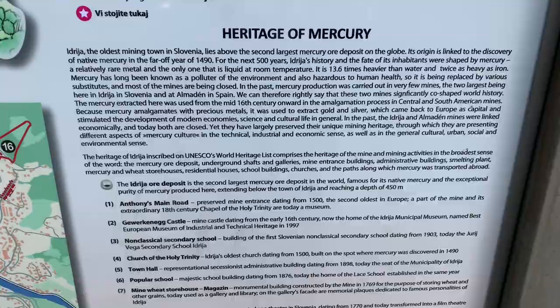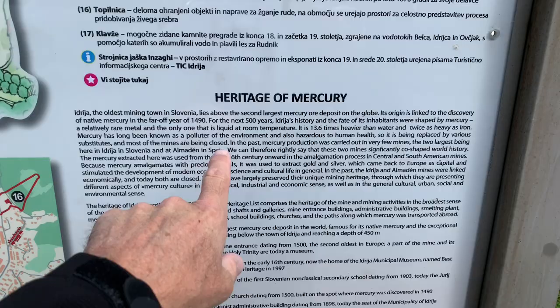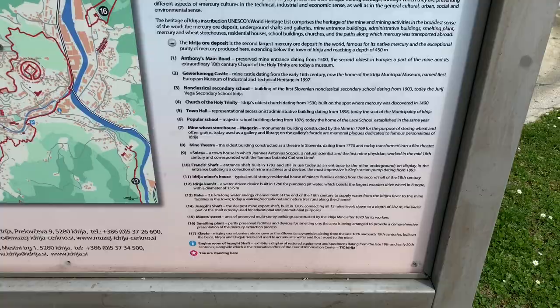Here, you should pause it if you want to read all that. It's the second largest mercury ore deposit on the globe. Its origins link back to 1490. It's the only metal that is liquid at room temperature, 13.6 times heavier than water and twice as heavy as iron. Pretty amazing stuff. But these are all the things that are in the city itself.